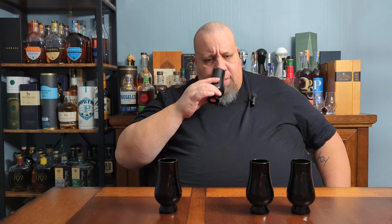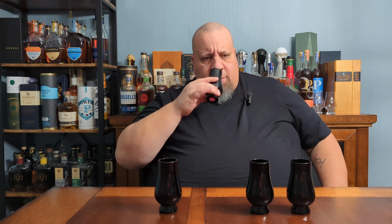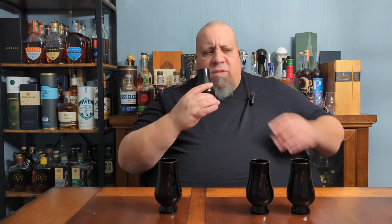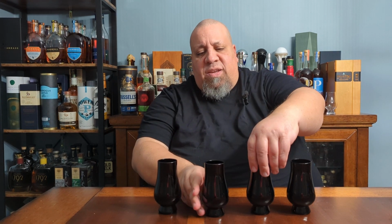Let me move on to number two here. All right, this is what I would describe as more like a bourbon. So we're getting a lot of hints of caramel, some leather, definitely some oak, a little black licorice in the background. That smells good. Let's move on to number three.